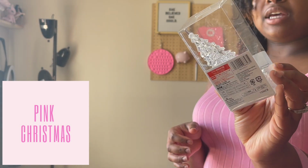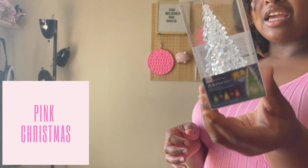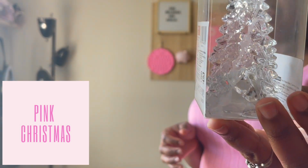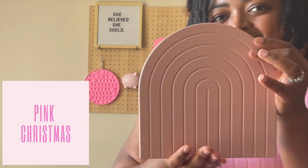I might not turn it on because I think there's a pink in it, but I'm not sure if it's green or yellow or anything like it's saying. I'm not going to turn it on. I just like it for the clear. So, which is this pink right there.